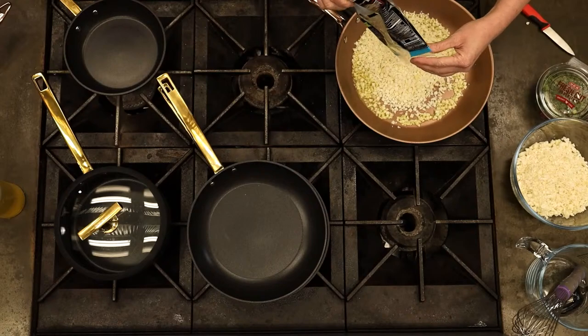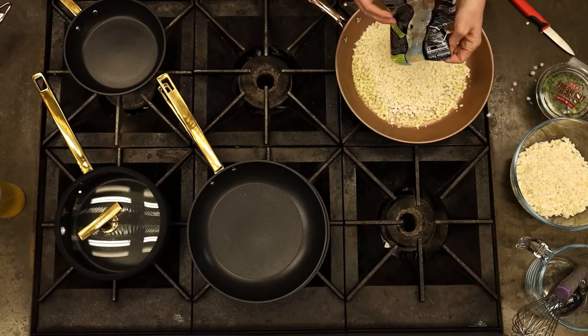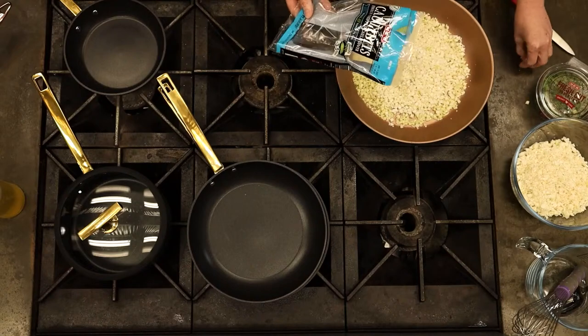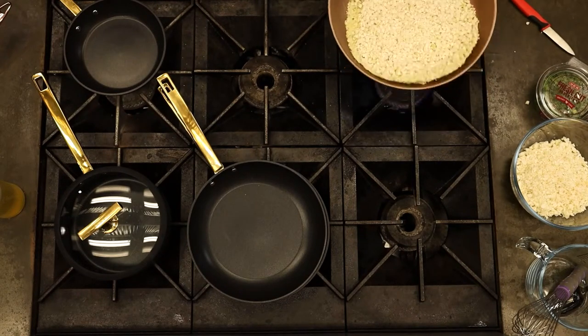It's a good oil. All right, so we're going to add in the cauliflower to this. I'm going to spill some on the floor. Let's just spill a little more. Some for the pan. You better throw some over your shoulder. Isn't that bad luck, to spill cauliflower rice?